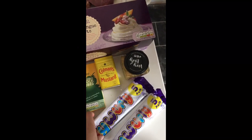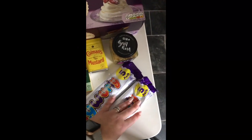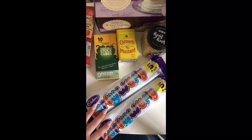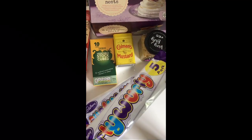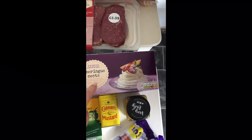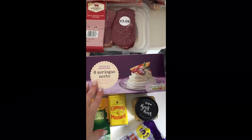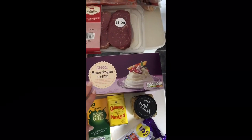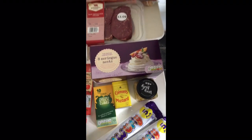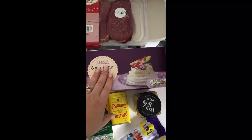And then I bought some, obviously, curly whirlies. These are massively popular on the Slimming World diet, and I absolutely love my chocolate, so this was a necessity. And then last but not least, I bought 8 meringue nests, and I've bought these because I really want to try to do the Slimming World Eton Mess. I've got a real sweet tooth. I love dessert. I already bought quite a few Muller Light, the 0% fat ones for the Slimming World lifestyle, but I thought I would give that a go as well.